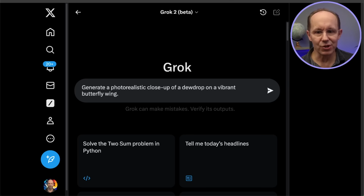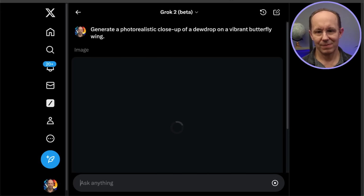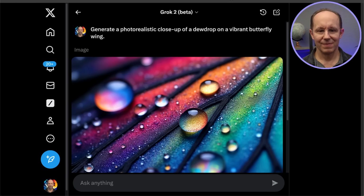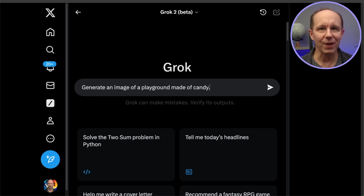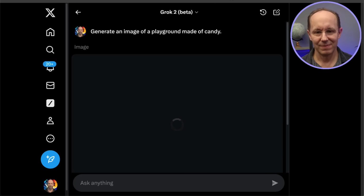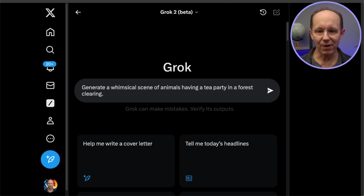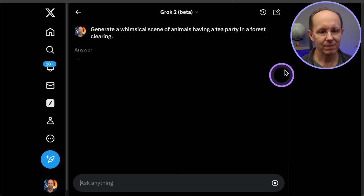How about some image generation? Let's start with generating a photorealistic close-up of a dewdrop on a vibrant butterfly wing. Wow, that's really impressive. An image of a playground made of candy. Okay, it generated candy, but not really a playground made of candy. Generate a whimsical scene of animals having a tea party in a forest clearing.